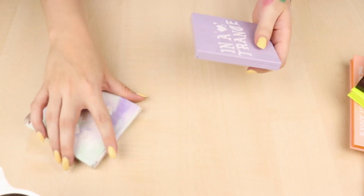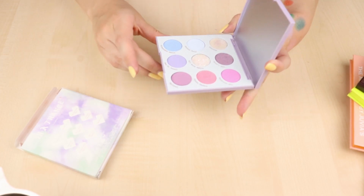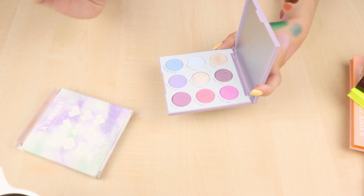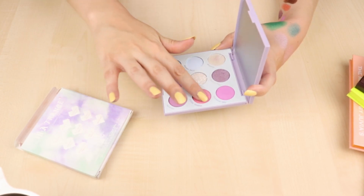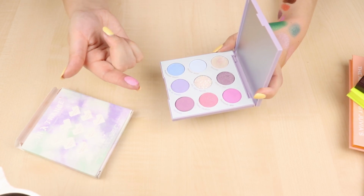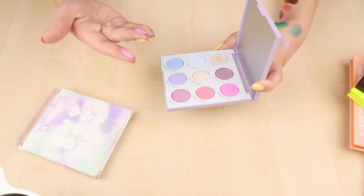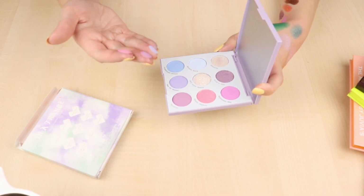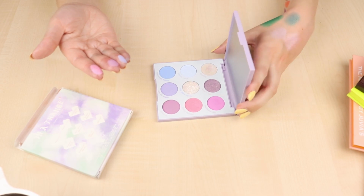So this is the Colourpop In a Trance eyeshadow palette. This was also from that collection with the more pastel tones. This one I like the least because even with the shimmers, I feel like they feel quite dry and crumbly, and I just don't really love the quality of this palette. I just felt like it was too light and crumbly and powdery.